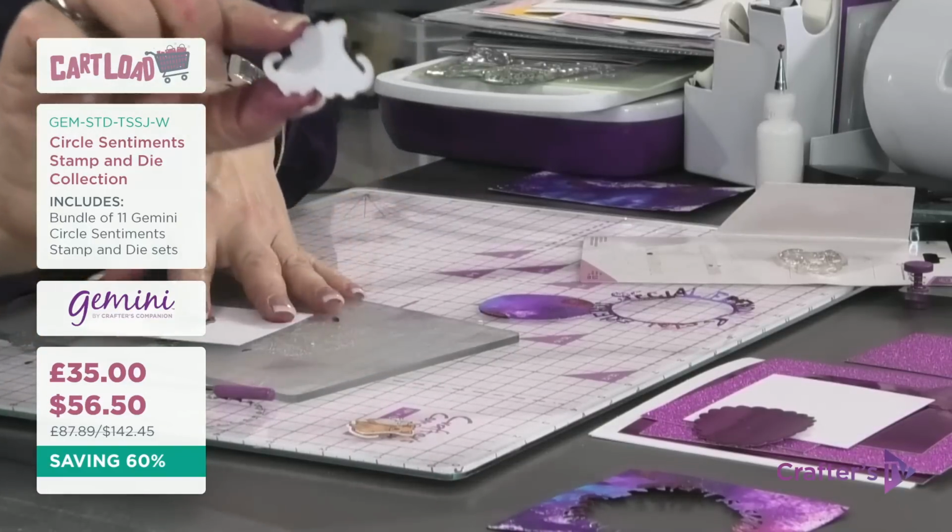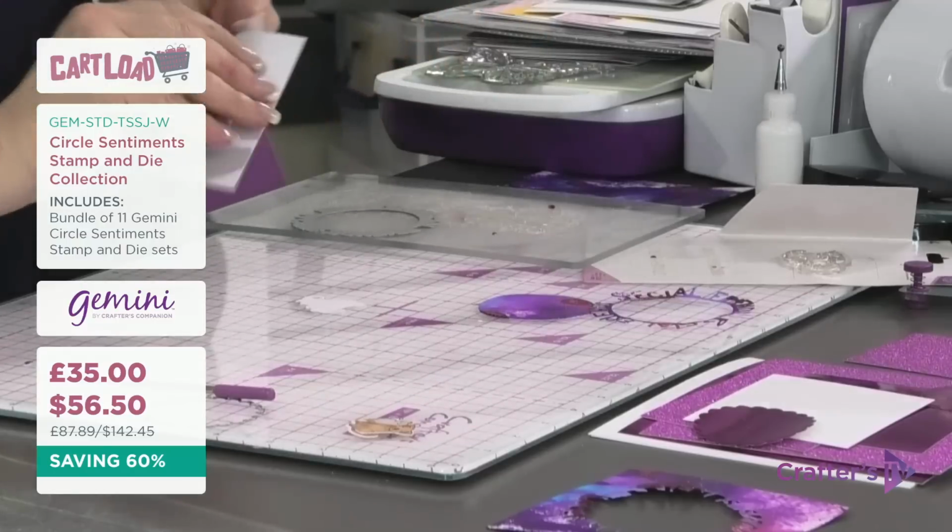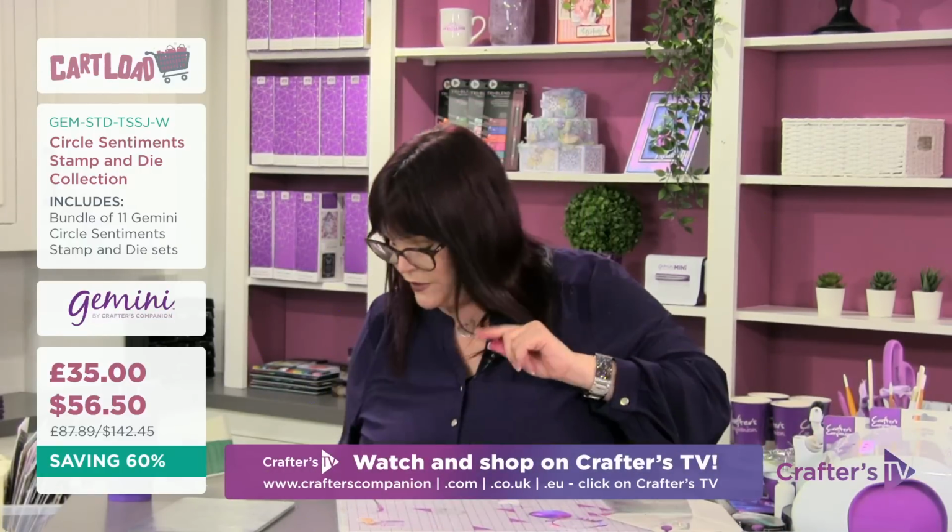Now what I'm going to do is stamp onto it. There's no right or wrong way with this and people often ask me, why do you do it that way, Debbie? It's just because it's easier for me. I like to be able to die cut and then stamp on the top of that. So that's exactly what I'm going to do.